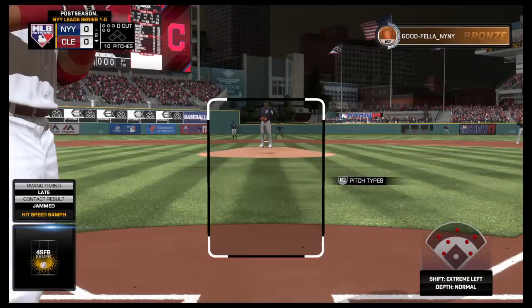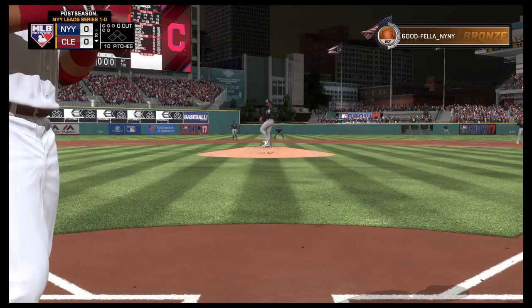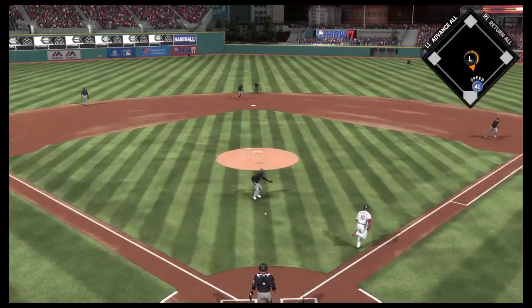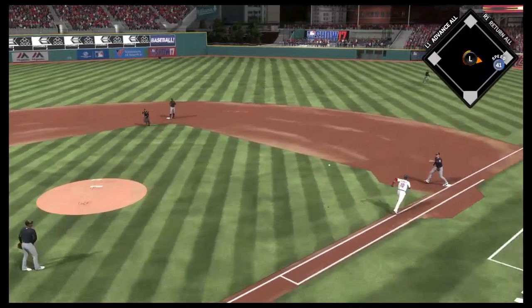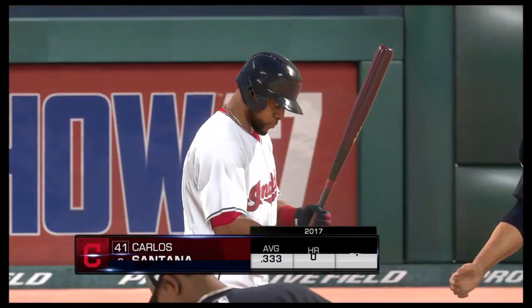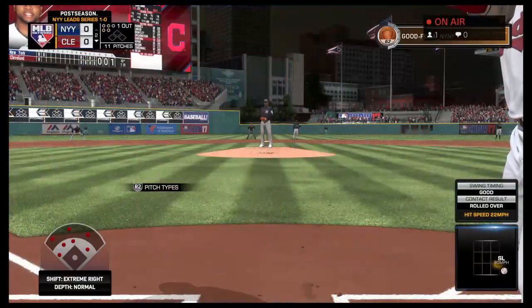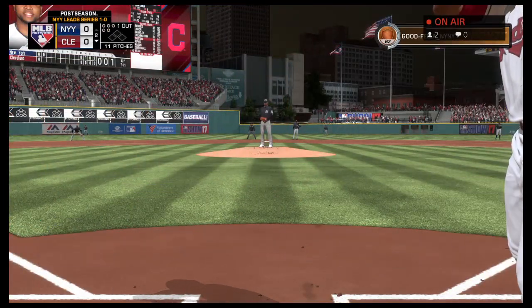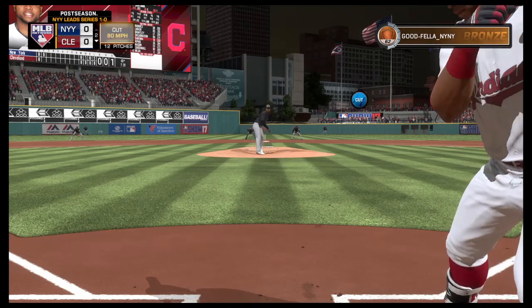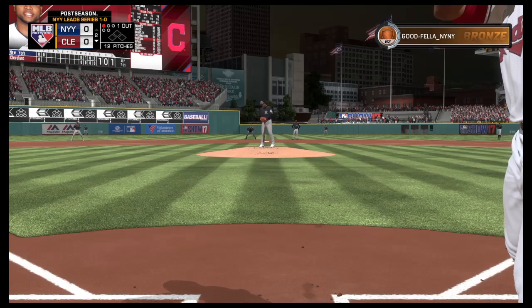Edwin Encarnacion now. He'll get us going here in the bottom half of the second. Designated hitter, Edwin Encarnacion. A swinging bunt to the mound. And he's set down, 1 away. At the plate, Carlos Santana, as the switch hitter will take his cuts left-handed here. And there's one well above the zone for a ball. Bottom of the second here with no score.